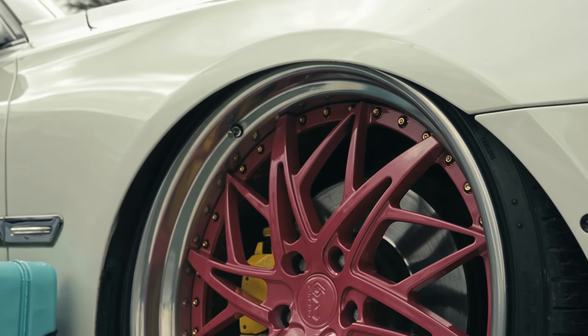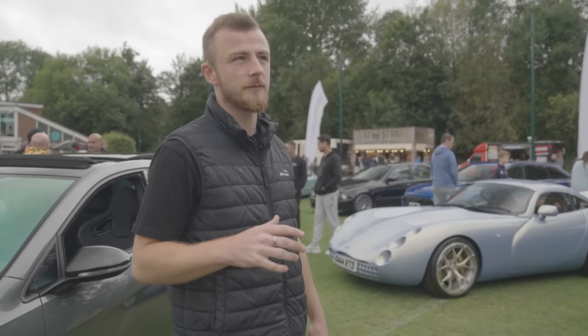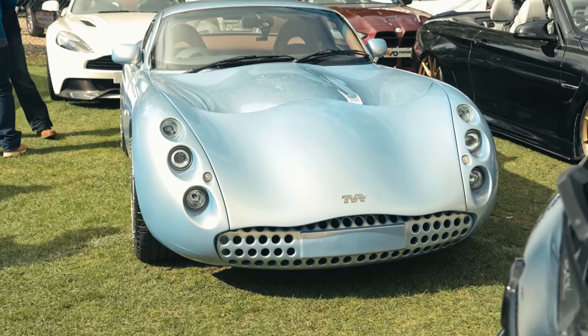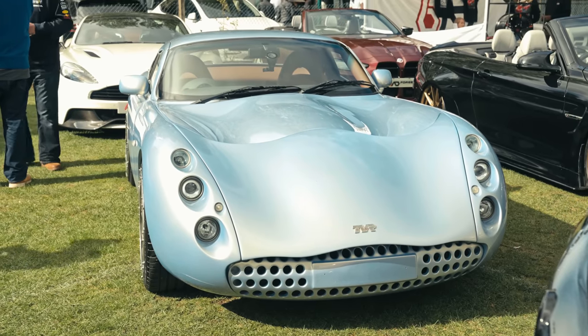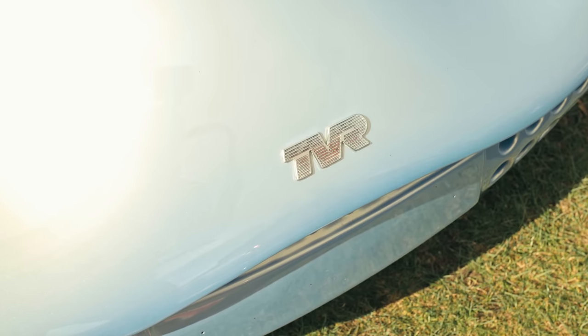Another car that I actually really like. It's the kind of car that you might like, or it's kind of a Marmite kind of car. These cars are always known, obviously, as British made. They're not the most reliable car in the world, but they look the nuts.